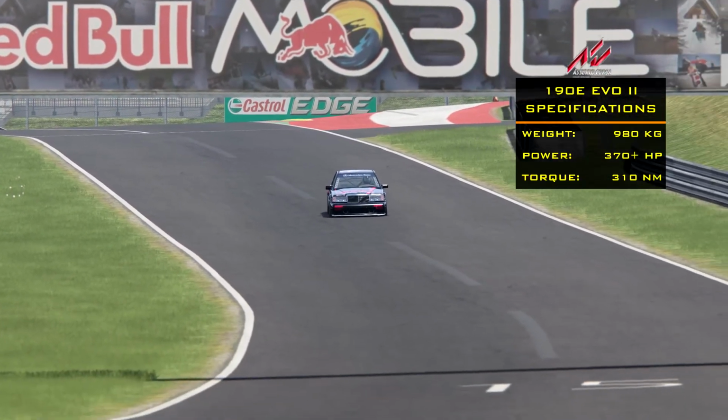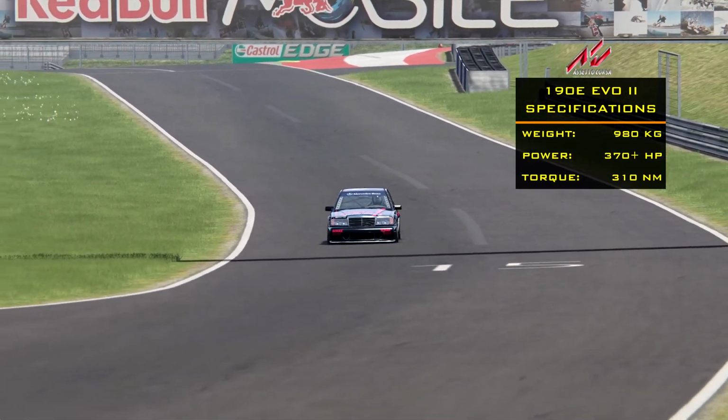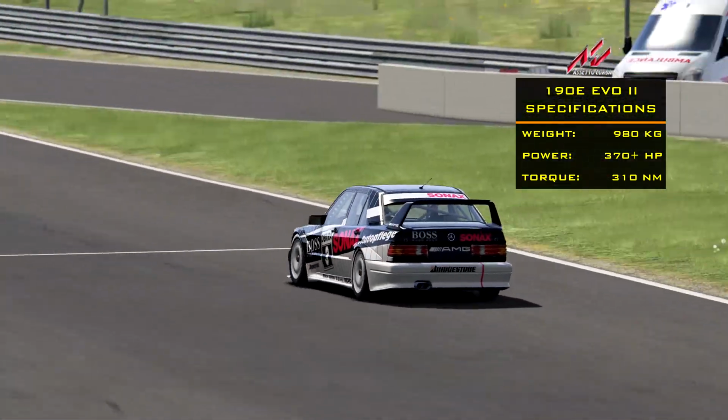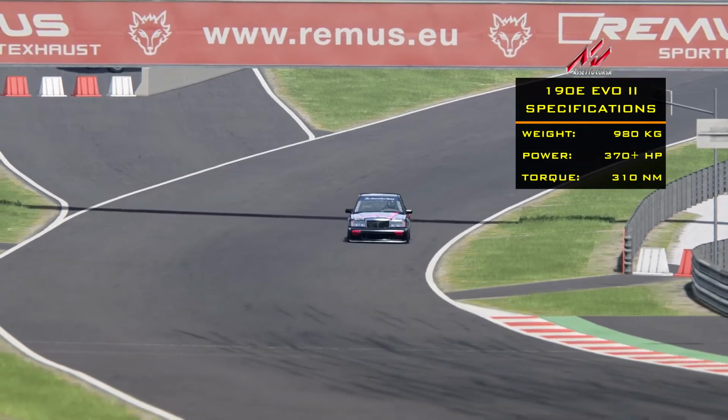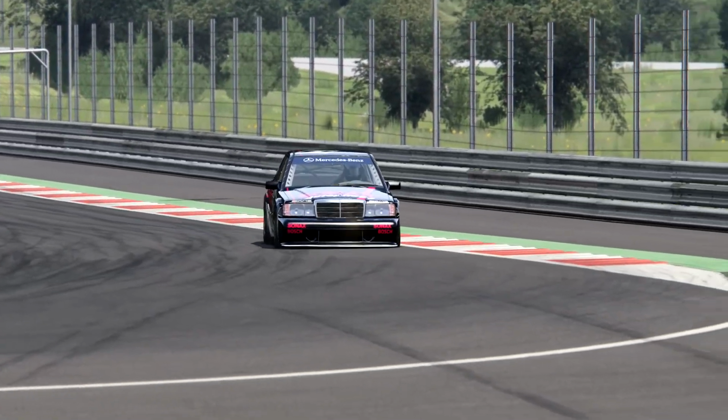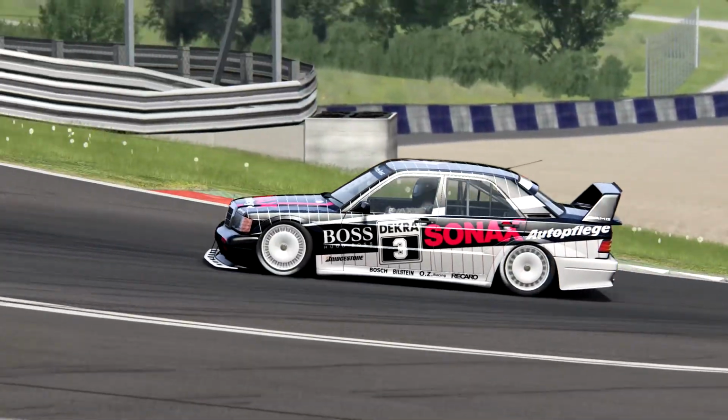Finally, we have the 1992 Mercedes-Benz 190E EVO II. This car sports perhaps the most aggressive aero package of all the cars, and it does translate into the most downforce, which became effective in the higher speed corners. However, it also meant the car seems to have the most drag, which I felt was a disadvantage down the long Austrian straights.